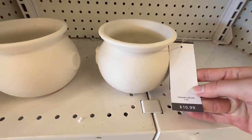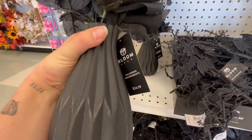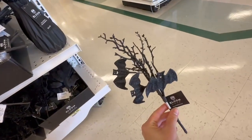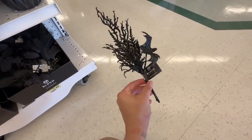Okay, Joann's fumbled with these florals and the vases. I don't like them. If you do, that's great, but I think you can find a lot better quality Halloween florals and picks and just make your own for a lot cheaper than $25. Honestly, go thrift a jar. Go thrift a little vase and get some better picks. That's just my opinion.